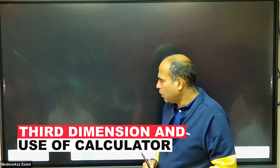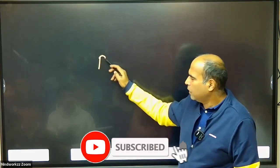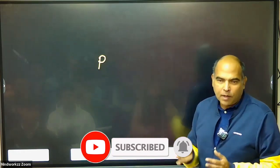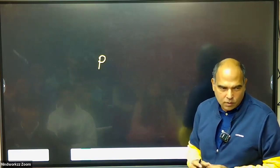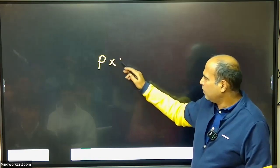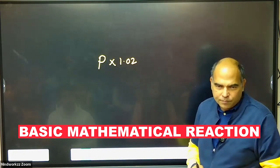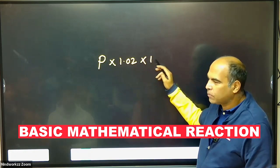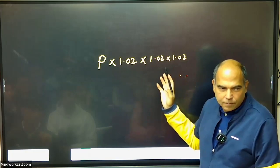The third dimension of the paper is, suppose I give you a question on compound interest. A man invests a certain amount at 8% per annum compounded quarterly. So the basic reaction is that whatever principal he has put in, 8% per annum compounded quarterly means every quarter you're getting 2% interest. So the basic mathematical reaction is to start multiplying by 1.02, as many times as there are quarters. If there are 3 quarters, you multiply 1.02 3 times to find the amount. That's the basic logic of this, right?